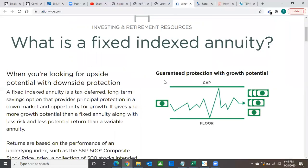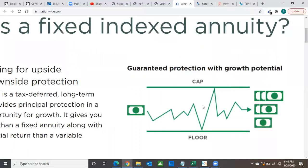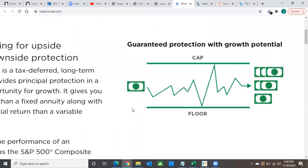I just went on Nationwide's website just because they had a cool little graphic here that explained indexed annuities. So if you're over 55, you may or may not have started hearing about these, but what are fixed index annuities? Fixed index annuities have the same bottom floor guarantee as the G fund. So the G fund guarantees that you're not going to lose anything. So does the fixed index annuity.